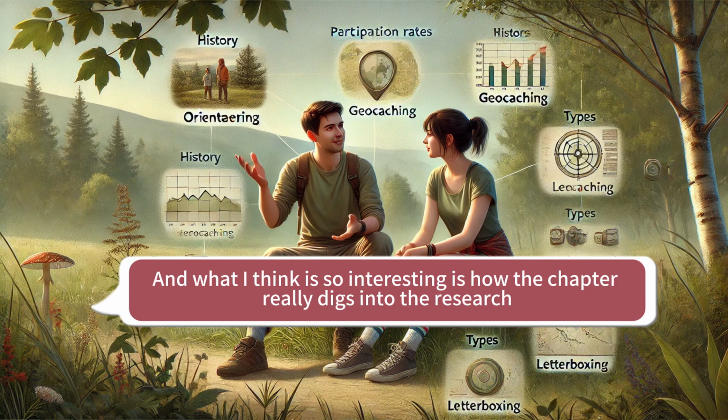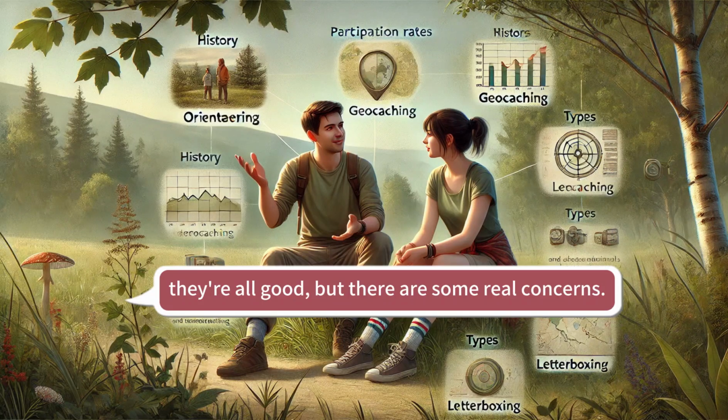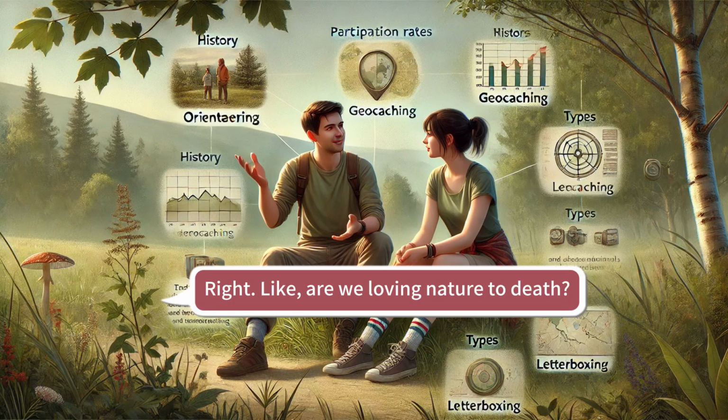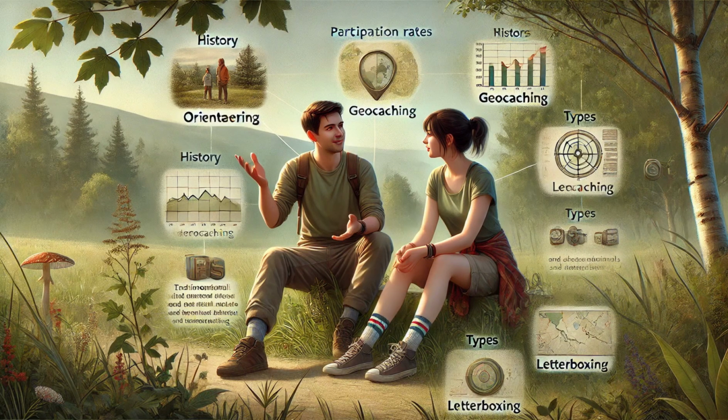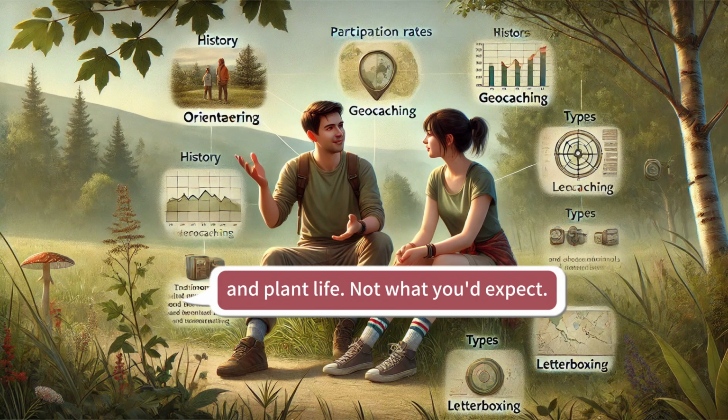And what I think is so interesting is how the chapter really digs into the research about how these activities impact the environment. At first glance, you might think they're all good, but there are some real concerns. Right, like, are we loving nature to death? Kind of thing. Yeah, and there are some surprisingly positive findings, too, about their effects on wildlife and plant life. Not what you'd expect.